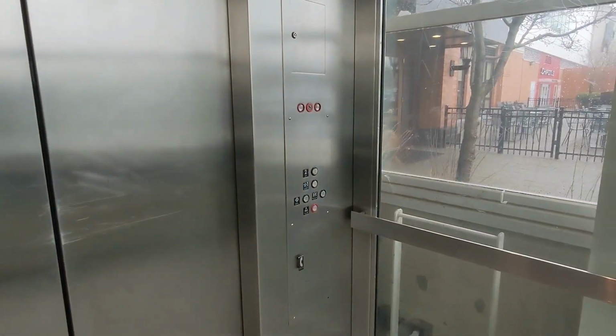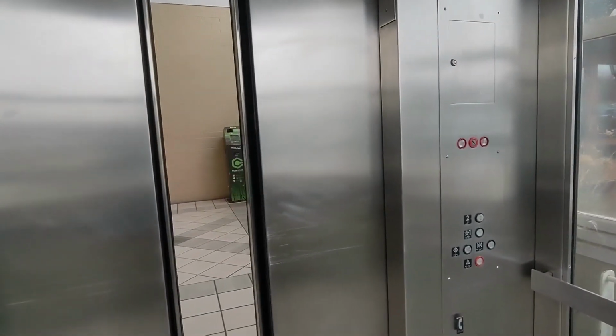What if you had something like this installed in a high-rise building? Yeah, right? And instead of it being hydro, you convert it to traction. Just imagine how awesome this would be.